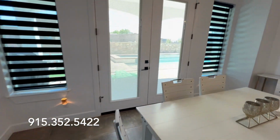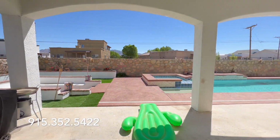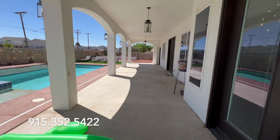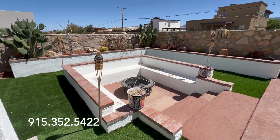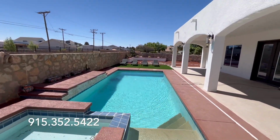You got the beverage wine cooler. You can call it a coffee bar or a regular bar, whatever you want to do with it. And here's that backyard. This backyard, man, the owners of this home just did such a good job with this backyard. The pool is actually a smart pool. You can control it on your phone, turn the lights on, turn the jacuzzi on, all that.